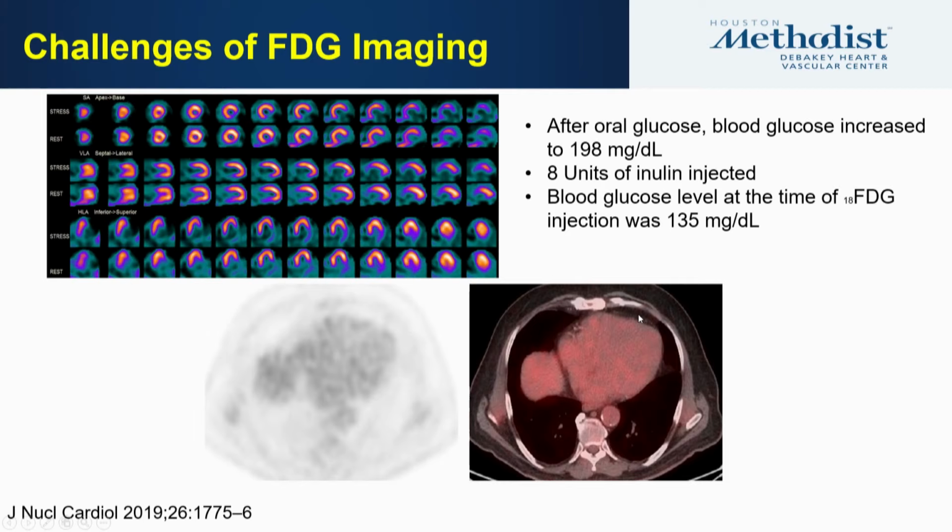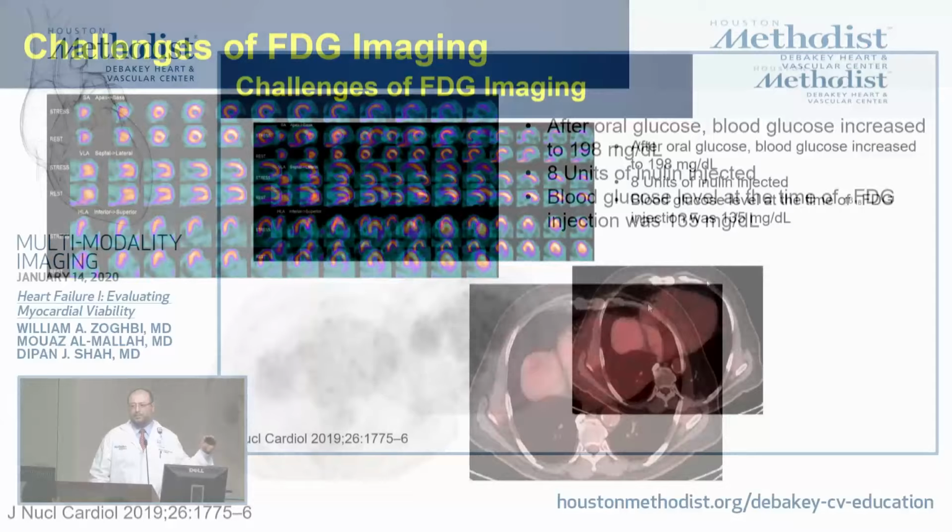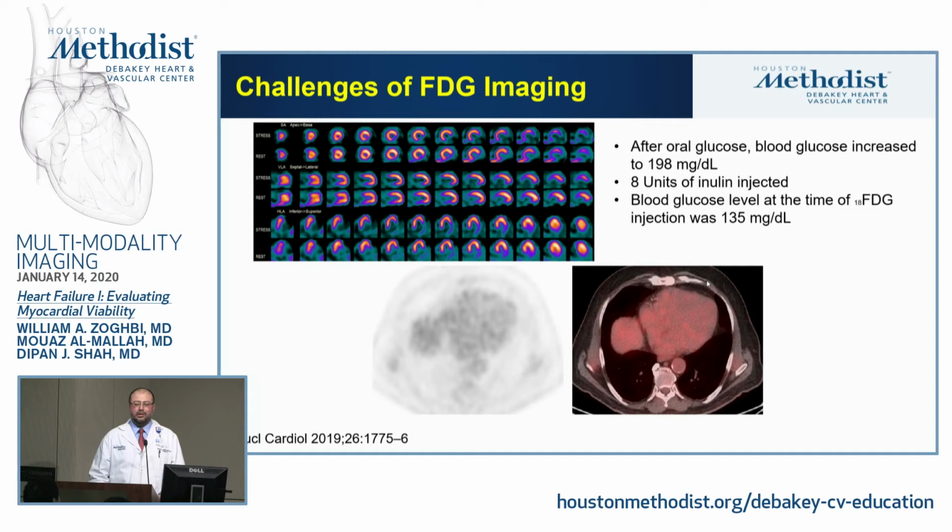Why? Because this patient is insulin resistant. I can tell you from my experience with these diabetics, I've injected 30, 40, my record is 72 units of insulin. So you need to inject insulin to force the FDG to go inside the cell, especially in diabetics. That's why we need them to take half of their insulin dose before they come, and we are aggressive in giving them insulin. Obviously, we don't want to induce hypoglycemia. So if we want to give more, we give them a lot of glucose to drink, so we are able to inject that much insulin.